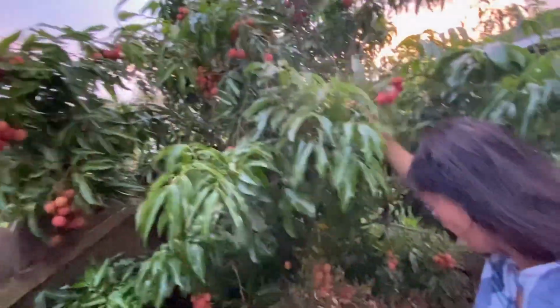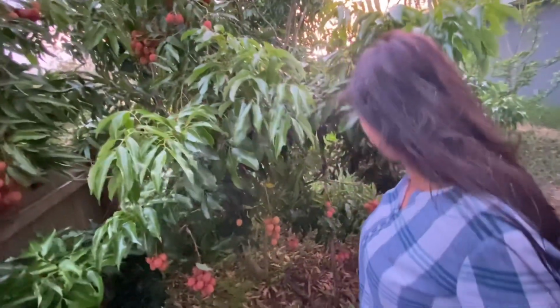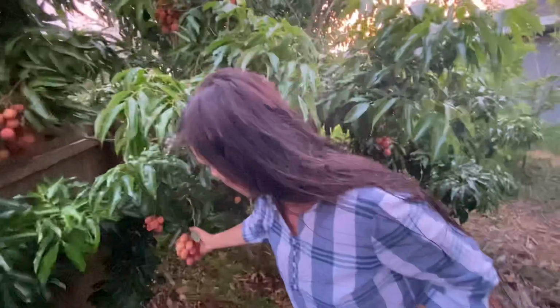I don't want to pick all of them, because it probably stays fresher on the tree. We just don't want them to start splitting open.